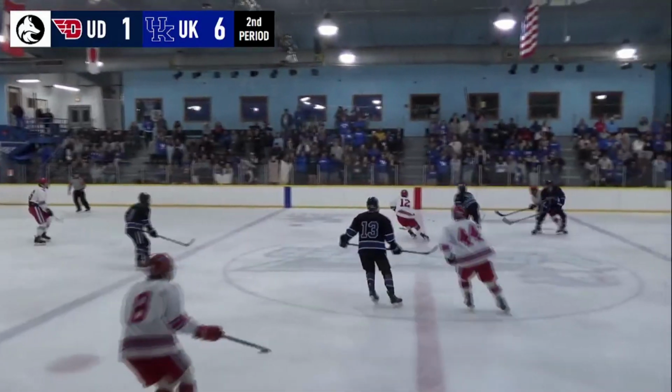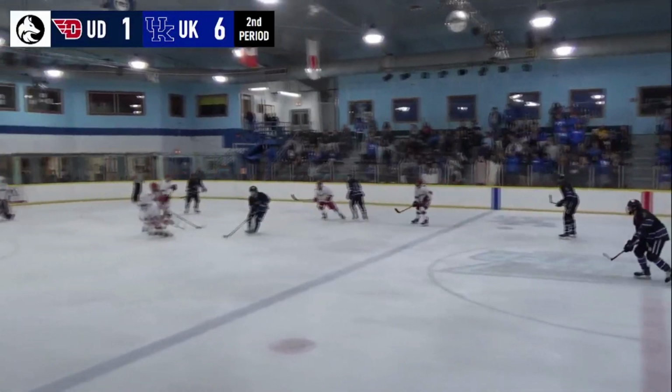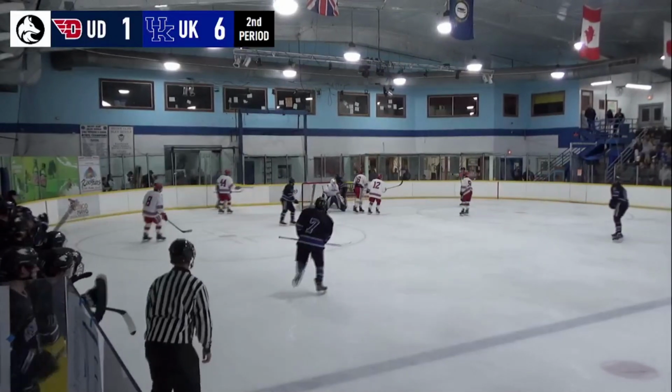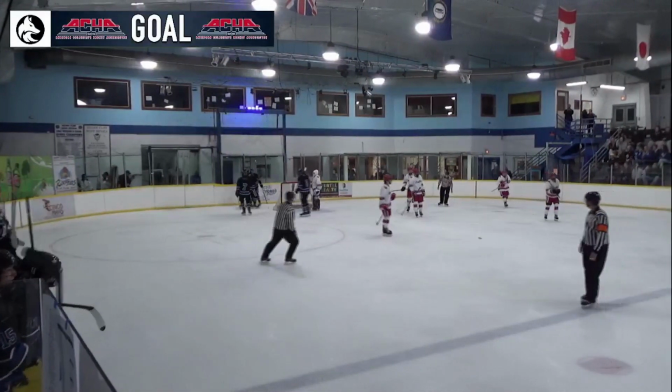Social media team, or the Kai video team, standing behind that face-off circle with about 4 cameras pointing in that direction. Chabot backhands it right to Isak, and welcome back, Gary.